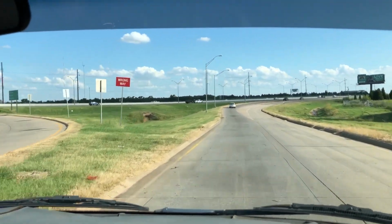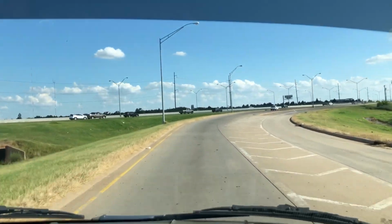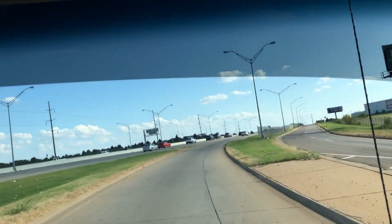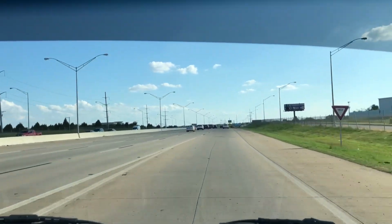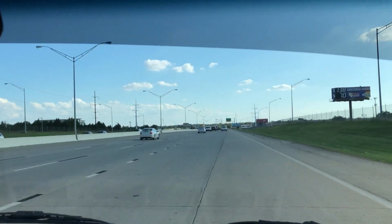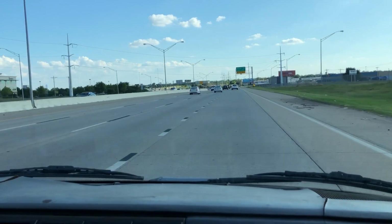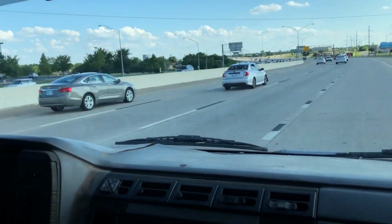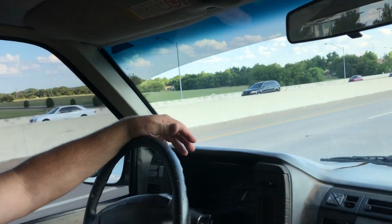We're going to get on the highway here and see what happens. Ooh, smooth. Ooh, 50. Smooth. 55. Oh, beautiful. My God, is this beautiful. Oh yeah, air conditioning. 65 miles an hour. Look at that. Let's try our cruise control. Oh my goodness, it works. Look at that. Just sit back.